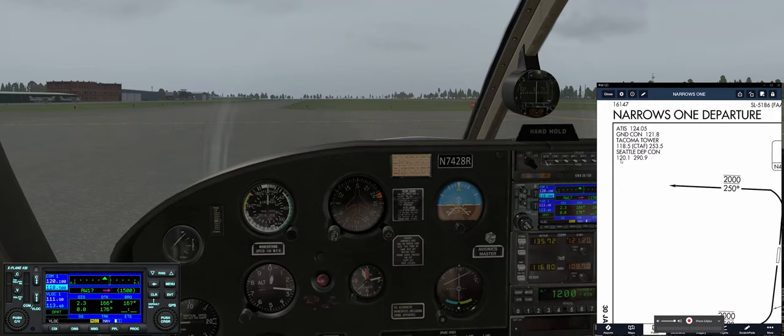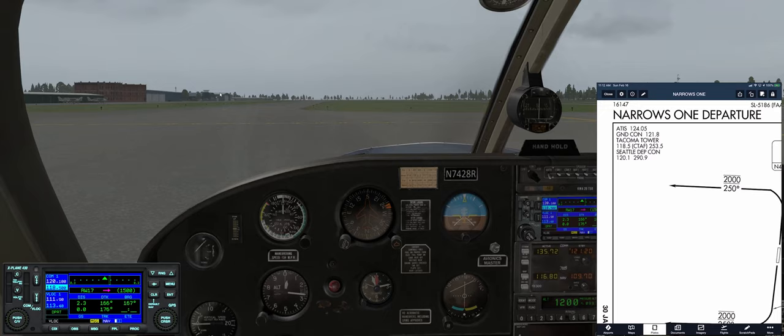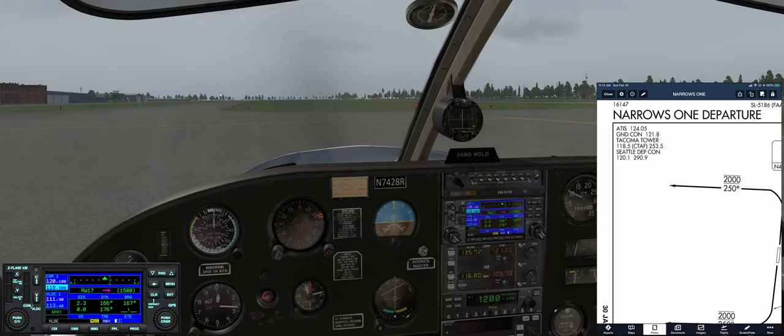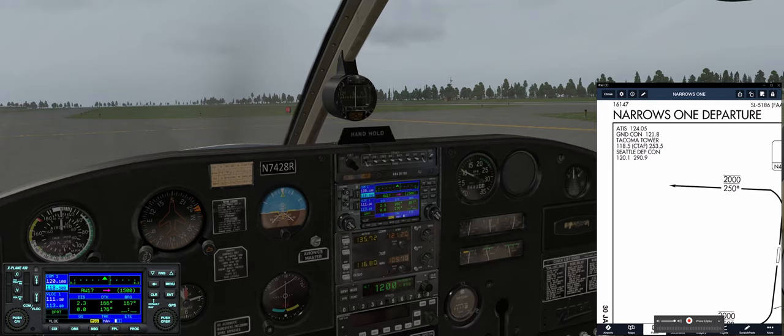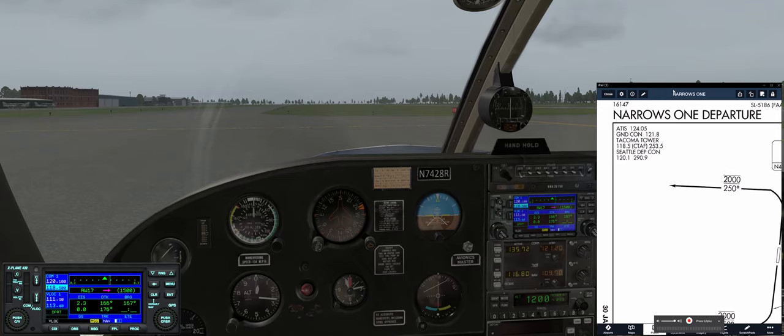Now, Tacoma Narrows normally is a towered Class Delta airport, and the tower is in operation at this time, but PilotEdge does not treat it as a towered airport, so I'm going to have to treat it as a non-towered airport for the purposes of this flight. Normally here we would tune to ground control here at Tacoma Narrows 121.8 and request our clearance from them, but in this case I'm going to have to tune to 120.1, Seattle departure control, and get our clearance from them. So let's go ahead and do that now.